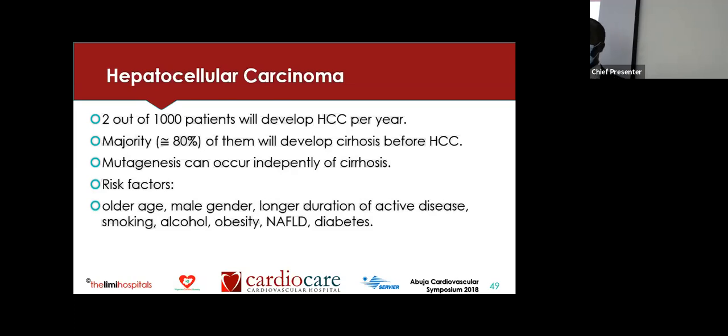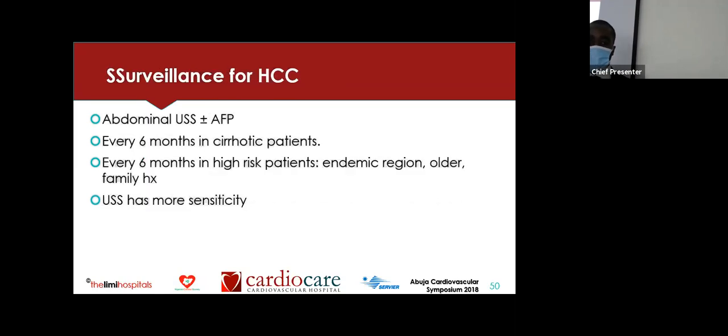And most of the people that will develop carcinoma will go through cirrhosis, which is good, gives us a window to detect and act first. But sadly, mutation and carcinogenesis can happen independently of cirrhosis, and that's why hepatitis B is a carcinogen. And the risk factors for progression to cancer include older age, male gender, longer duration of active disease, smoking, alcohol, obesity, NAFLD, and diabetes.